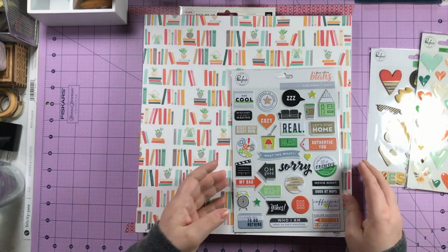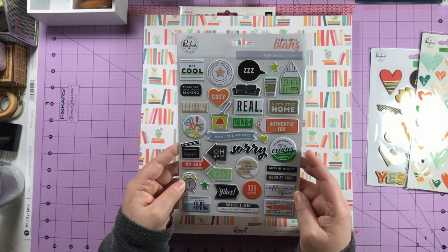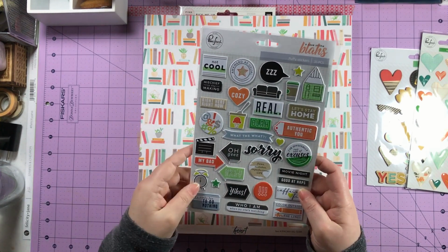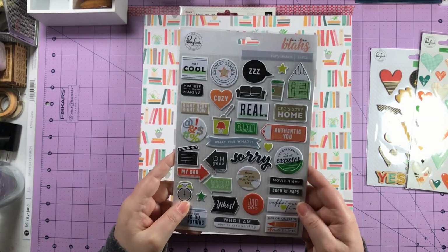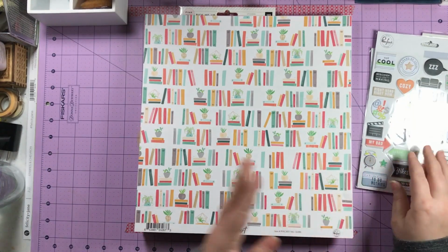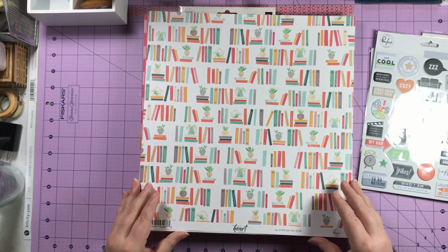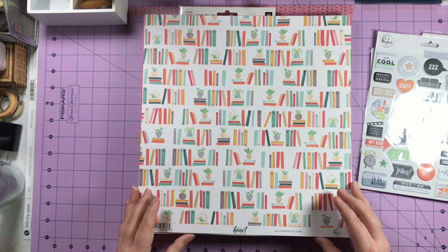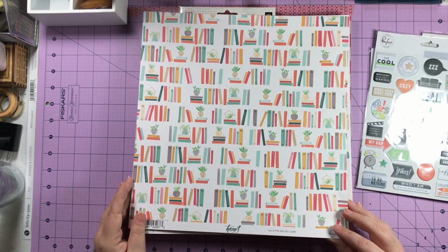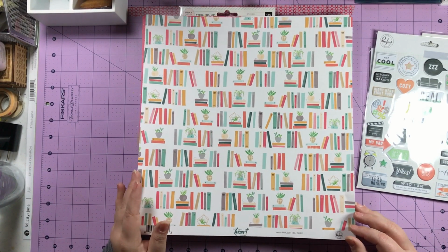lines. And then I also purchased these puffy stickers from A Case of the Blahs, also by Pink Fresh Studio, and I just really liked the words and the sayings in them, and I thought they would be, once again, very usable for just throughout my scrapbooking. And then I did purchase one piece of paper from Let Your Heart Decide by Pink Fresh Studio. This one is called Quirk, and I only did it because it had these books on it. And I'm a reader, and there's several readers in my family, so I thought this would work quite well.